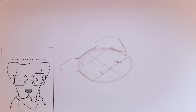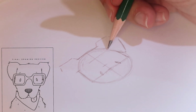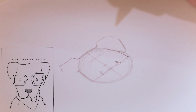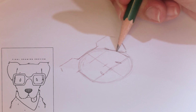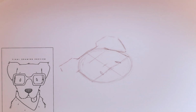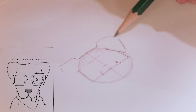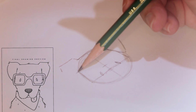Just like so. So I get rid of this guideline. You can see it a little bit better, where they look like little diamonds. And I'm going to put a little fold here. And that's what we're going for. It's a weird shaped diamond because Teddy has triangular shaped ears. So we're going to do the same thing on this side.